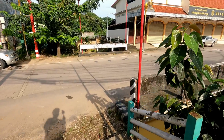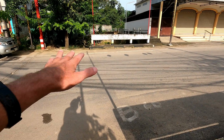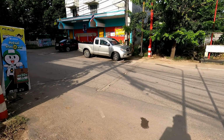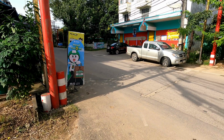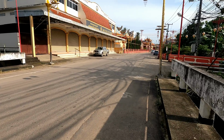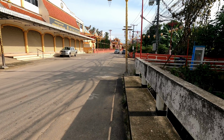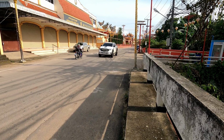And this whole part of the street, this was all water during the flood. This entire street was underwater, all the way up there to the left. And then down this way toward the temple. This was all basically, it looked a little bit like a river, in fact.